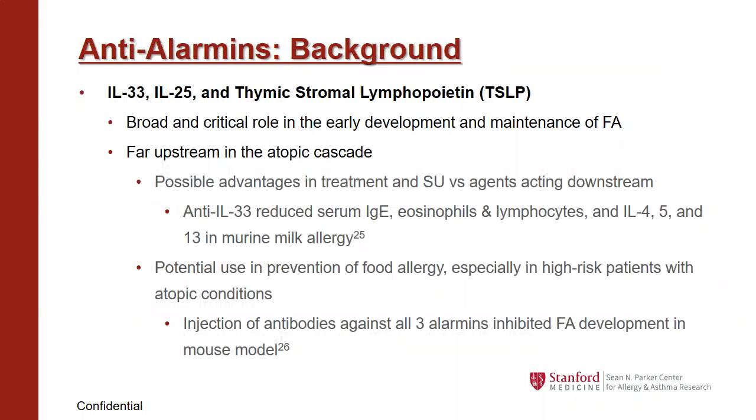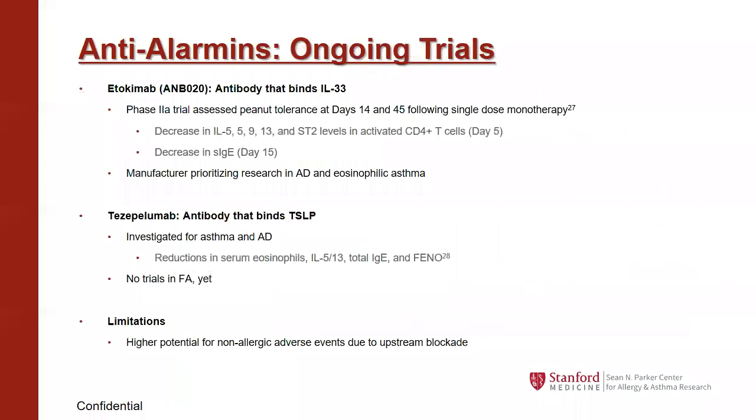And last is all the way at the top of the cascade, the anti-alarmins, namely IL-33, 25, and TSLP. These are located at the very beginning of development and maintenance of FA. Like others, the broader suppression further up may have advantages in promoting SU and preventing AEs. In mouse models, studies have shown a lot of promise, but so far, there's only the one study of these agents in this class.